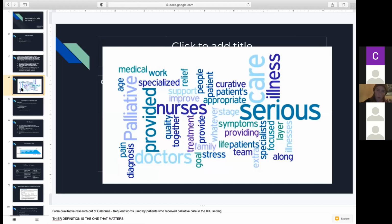This is from a qualitative study, where there's a way that they can pick out words that people who submitted responses said the most often. So the largest words are the ones that were said the most frequently, and then the smallest ones are the ones that were less frequently. But all of these were primary words that were said by patients about the palliative care that they received while they were at the University of California, San Francisco. So some of the words that stuck out for me were together, improve, support, relief, stage, symptoms, and life, and extra. But those were pretty good.